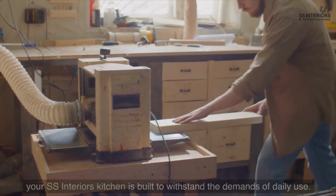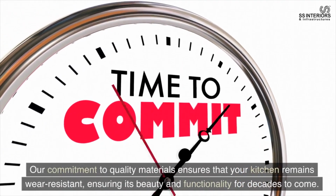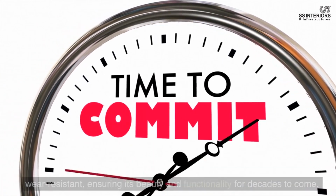the demands of daily use. Our commitment to quality materials ensures that your kitchen remains wear-resistant, ensuring its beauty and functionality for decades to come.